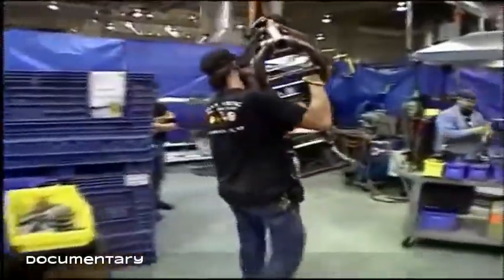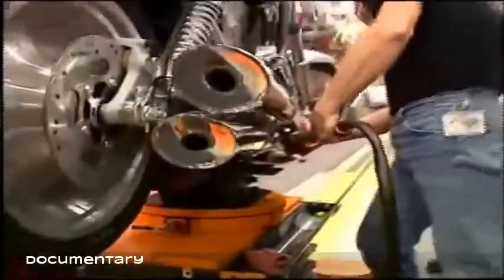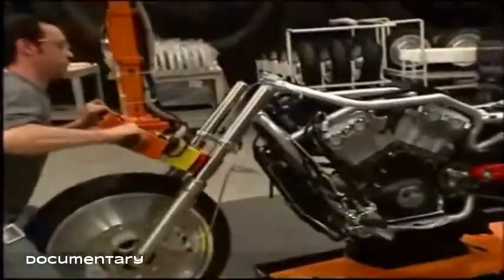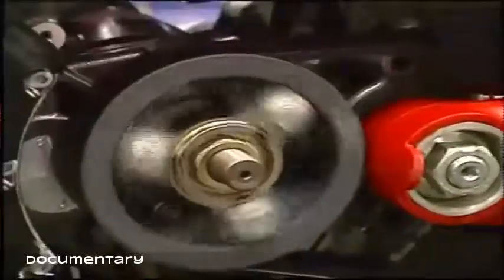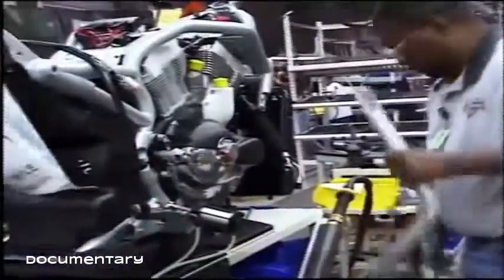Though the V-Rod wouldn't go into full production until after the dealer show, the assembly line had to be put through its paces. Setting up for mass production and adapting to an assembly line created new challenges for Harley. Because of the lean, low design of the bike, it proved difficult to fit the engine into the frame. The solution? Two removable rails that would also make it easier to service the bike.